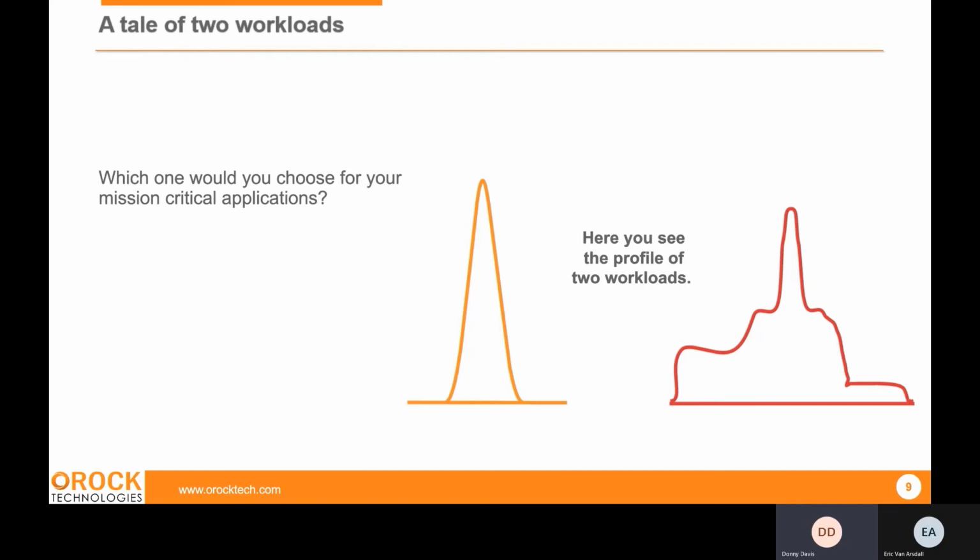The real word is determinism. It's very deterministic. It's not this weird blob all over the place, which is what's happening under the hood of your cloud provider. The graph on the right is what's happening, unless you bought the most expensive version of their instance, with these general purpose workloads. And your existing infrastructure on premise, if you look on the right, that's very likely to be you.